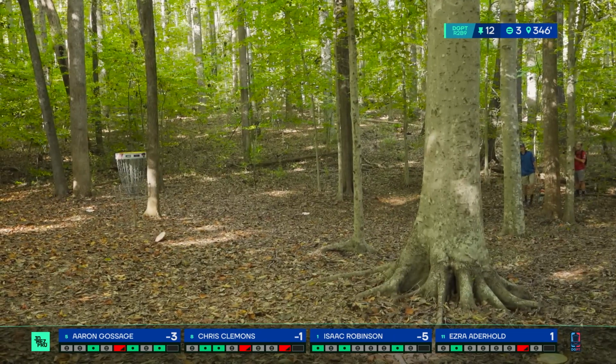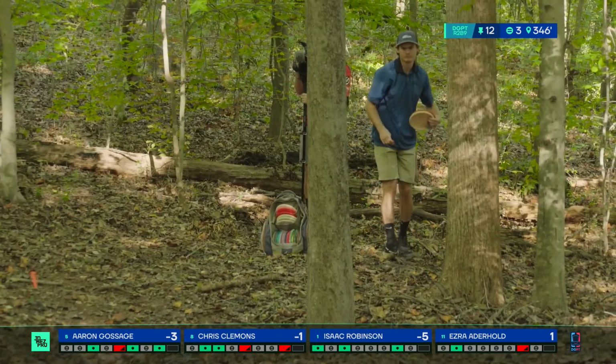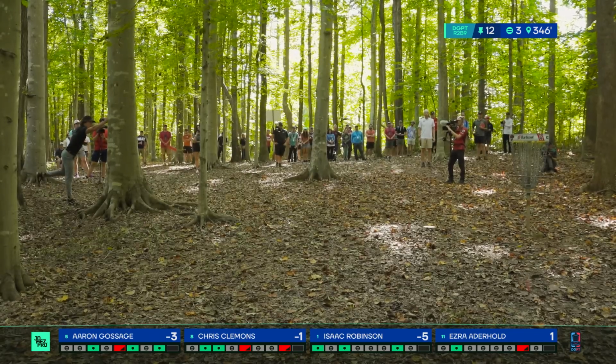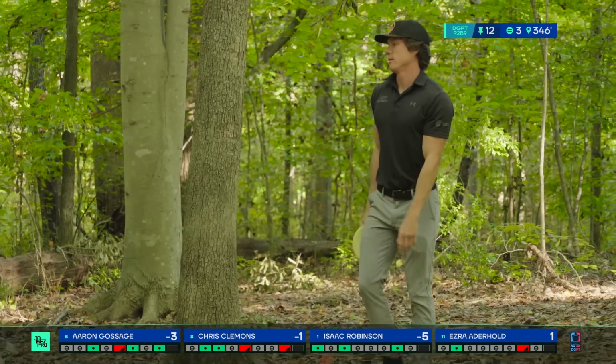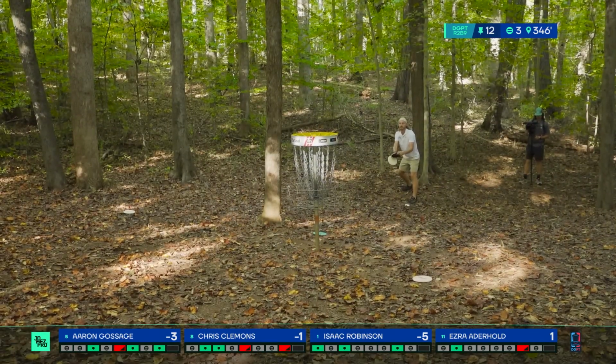And he almost drains another one. Definitely feeling it. Just off the mark again. And if you go back to the front 9, the misses that he's had have been all really committed. That's the second time we've seen him hit off the band, as Ezra just can't get anything going for him right now. That's going to pretty much end his chances, I believe.